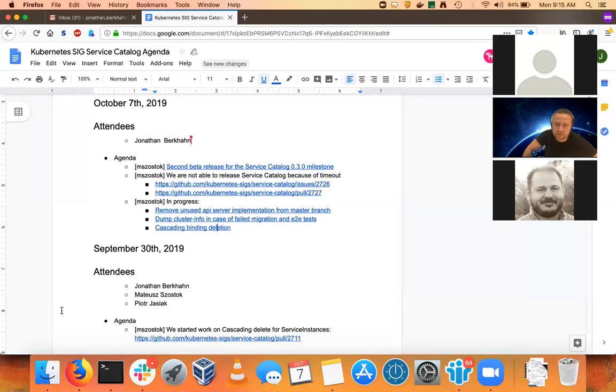The proposal was to just create an umbrella issue, grouping those issues regarding cascade deletion, implement the current behavior with a feature flag, and then evaluate that, discuss with the community, and maybe, if there are no objections, then just enable that behavior by default.